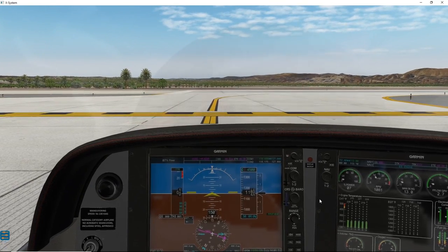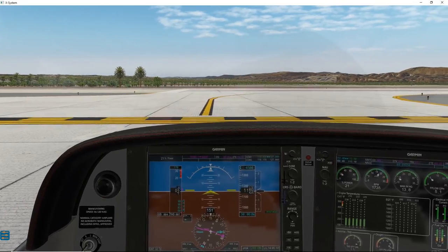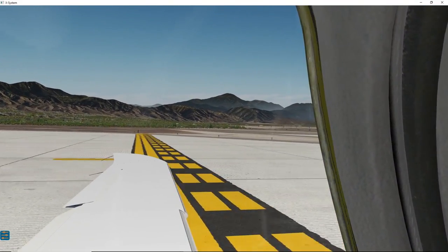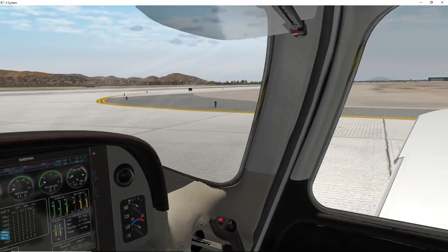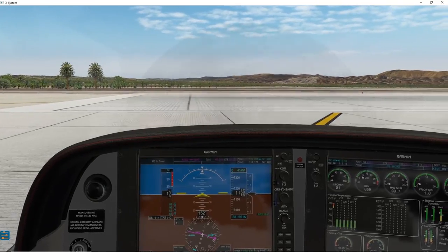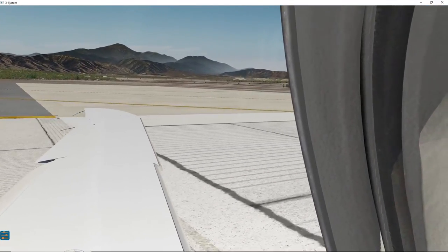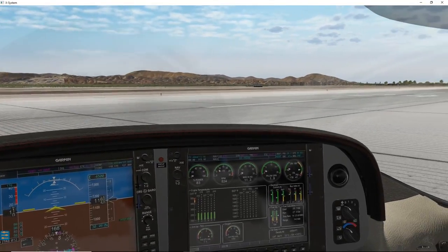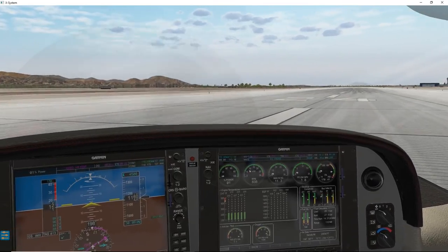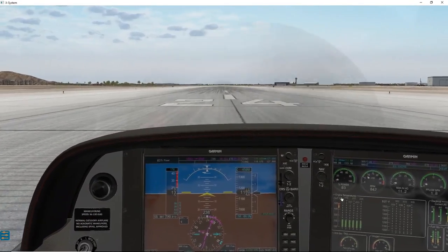Alright, time to go. Landing lights are on, flaps are down. Way is clear, approach is clear. Passenger is ready. He didn't give us any departing instructions, so we'll just make a right turn on the way out.